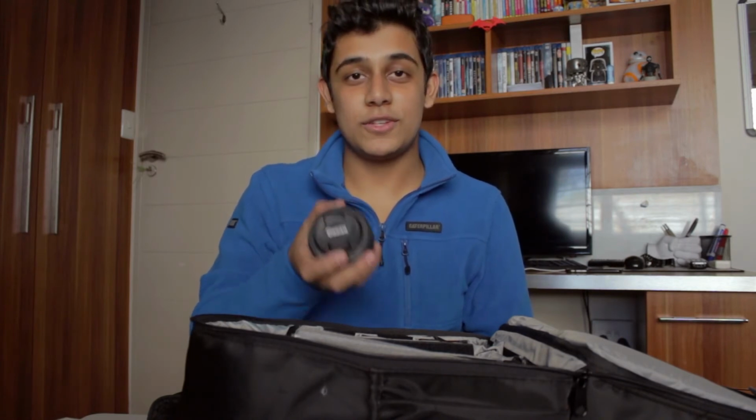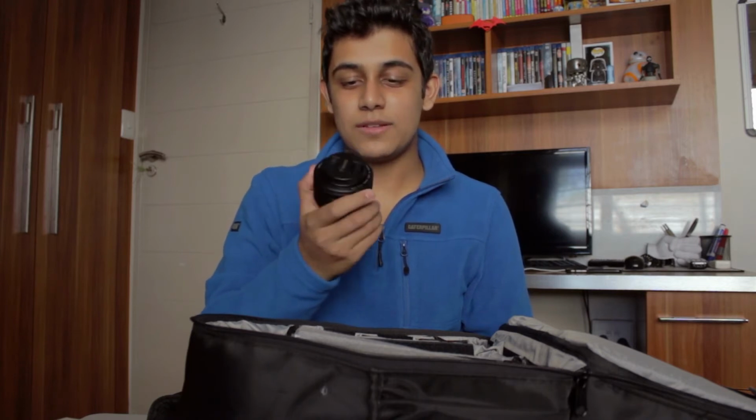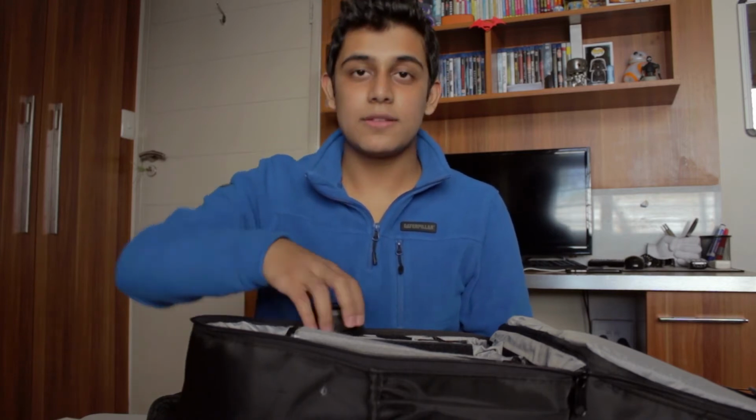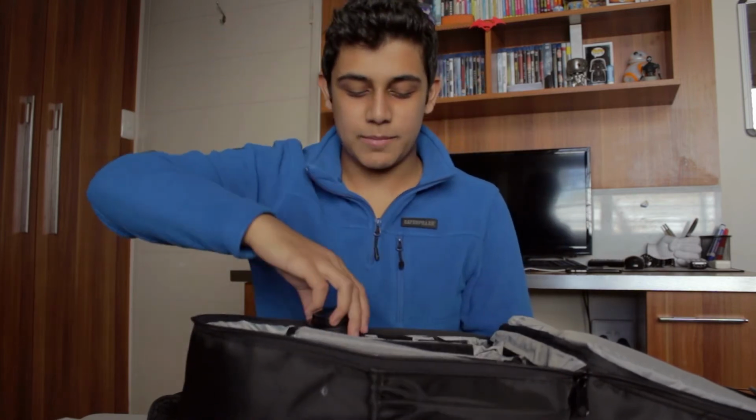And when that comes out, you'll see there's a lot of low light shots in that film, and that's why I used this lens, because it can give a lot of light. Okay, let's put that back inside the bag.